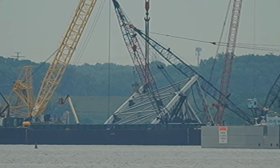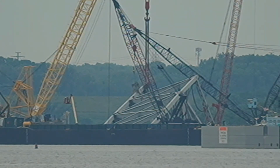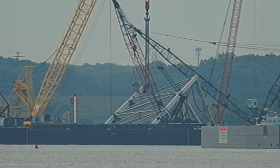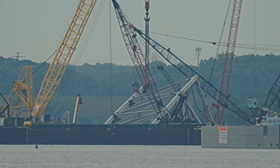Oh, that was, yeah, massive piece of equipment. That would take quite a barge to support that piece of equipment. Thanks, Matthew.